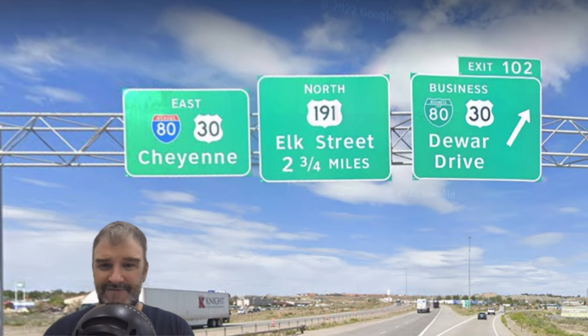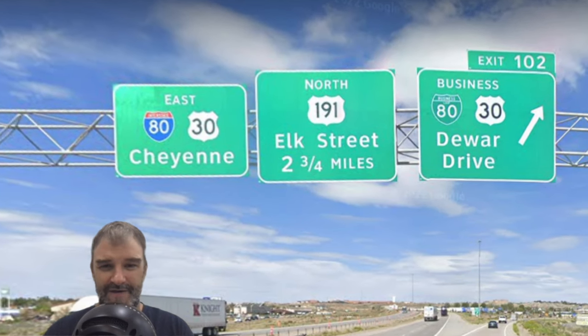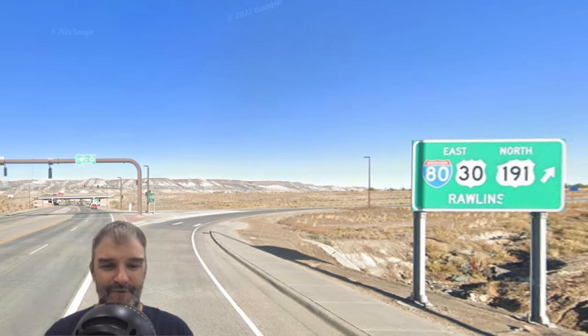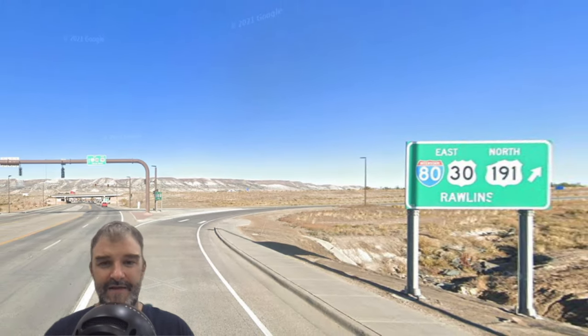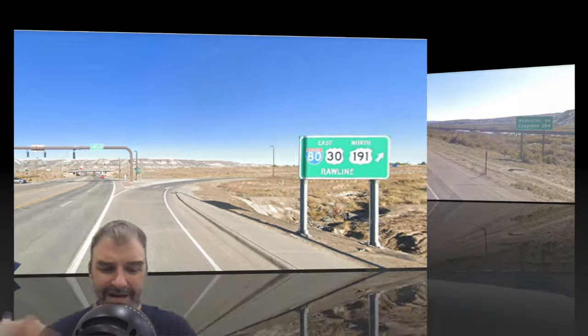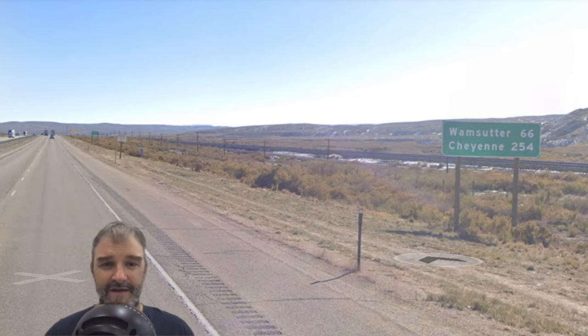Okay, weird. I guess Rock Springs is some major waypoint in the mines of Wyoming. But at this very interchange that has the overhead for 80 East Cheyenne, on the interchange itself, we get 80 East Rawlins. Why? But sometimes we get Cheyenne on the mileage sign starting from here. So Cheyenne 254. Okay, that's something at least.